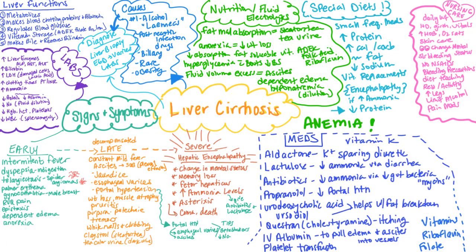Now let's look at an overview of everything we have discussed about liver cirrhosis. Let's take a look at our signs and symptoms. We have our early symptoms, and these are very vague symptoms, and some of these late symptoms can also be included in the early symptoms, but it just depends on how far advanced their cirrhosis has become.